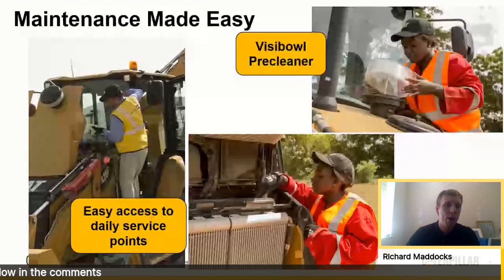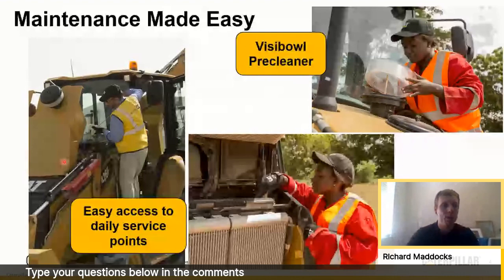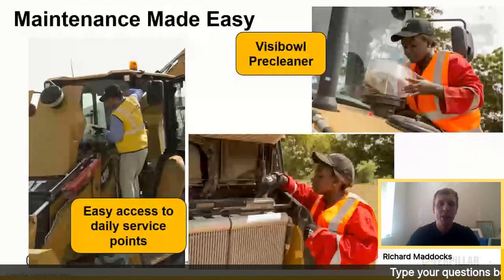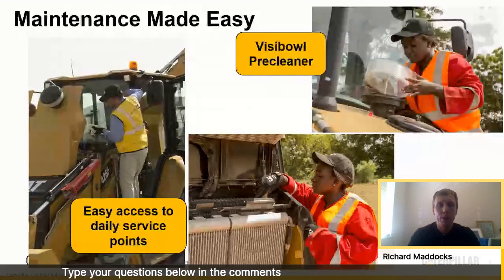Everything is well laid out underneath the hood, getting access to all of those key points. And then on top of the engine, we can't quite see it here, but there's a nice decal that shows where all the different grease points are on the machine. Top right, this was one of the biggest bits of feedback that we had from customers across the region as we were going out and listening to what people wanted from the new Caterpillar machines.